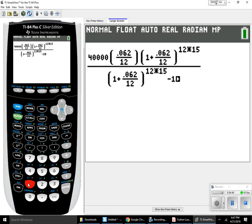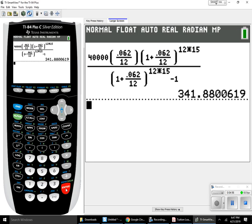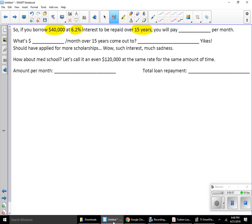On the plus side, once it's in your calculator once, you can scroll back up and continue to use it, just tweaking a variable here and there. So we're going to go ahead and hit enter, and we get a payment of $341.88. So in other words, every month, that's how much you would need to pay back for 15 years.